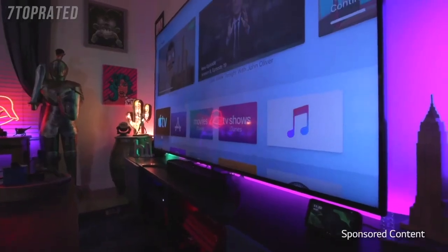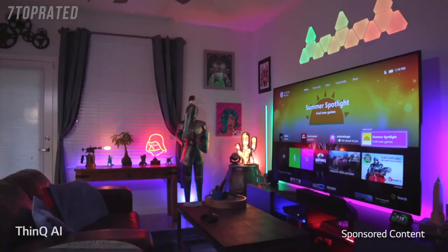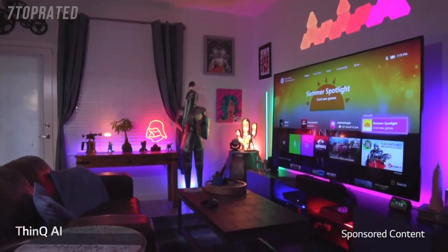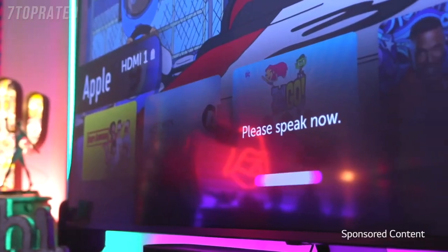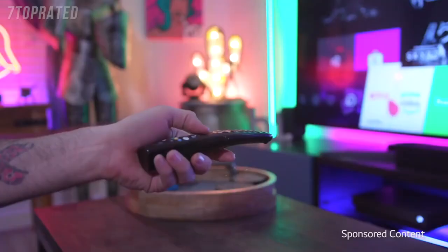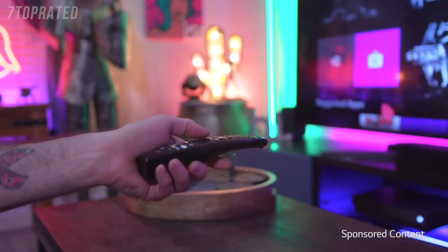You can easily cast content directly to the TV from your smartphone or computer. Also, ThinQ AI is built into the TV. The included Magic Remote also packs voice control that allows you to control the TV, like changing channels, and it also has mouse-like motion control to easily select things on the TV.